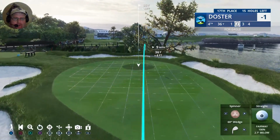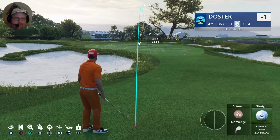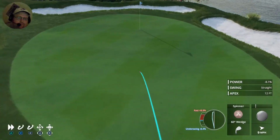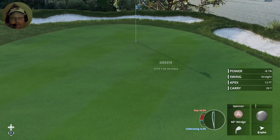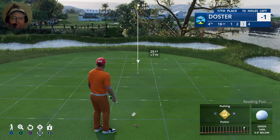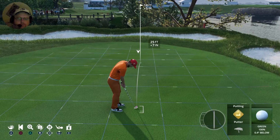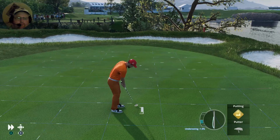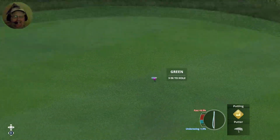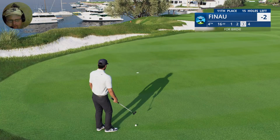Let's see, spinner shot. This is for eagle here. We'll go to the left just a tad. The spinner gets me down there about 18 feet. Just very average approach after that tee shot. Now this for birdie. He does have a bit of an incline to navigate, but other than that, this shouldn't move much at all. Short. Oh, dang, just missed that. But here's Tony for his birdie.